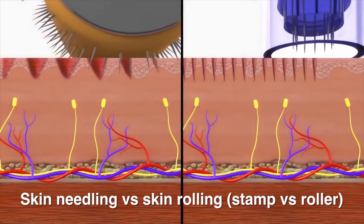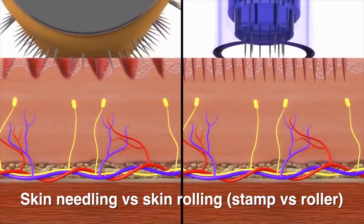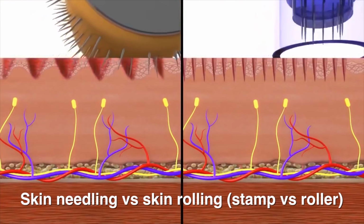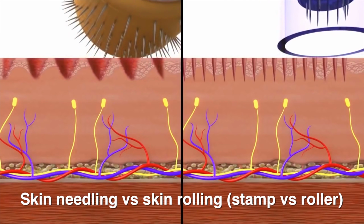Let's discuss the most basic of all procedures, skin needling and Dermapen. I much prefer the use of a stamping procedure on the right compared to a rolling procedure on the left. The reason being it causes a lot less trauma to the upper layers of the skin or the epidermis. What does this mean?